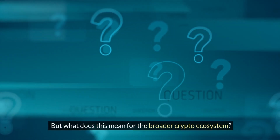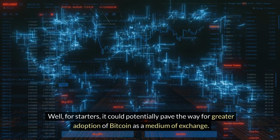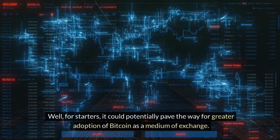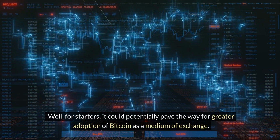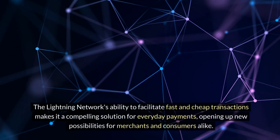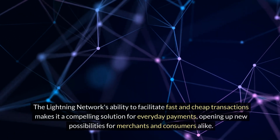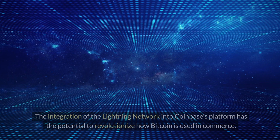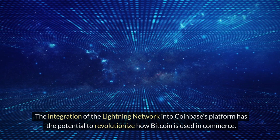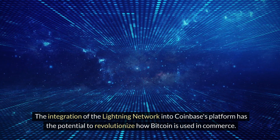But what does this mean for the broader crypto ecosystem? Well, for starters, it could potentially pave the way for greater adoption of Bitcoin as a medium of exchange. The Lightning Network's ability to facilitate fast and cheap transactions makes it a compelling solution for everyday payments, opening up new possibilities for merchants and consumers alike. The integration of the Lightning Network into Coinbase's platform has the potential to revolutionize how Bitcoin is used in commerce.